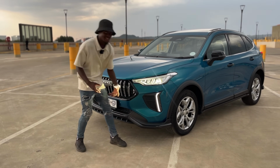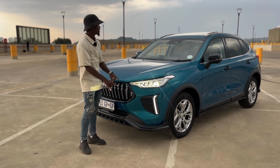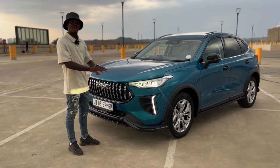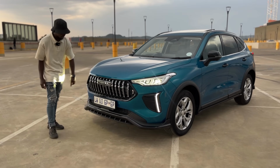For an SUV, when I first saw this vehicle, I was like, is there a need for this? And honestly, I kind of feel like there isn't, but I've gotten used to it and I've grown to like it. So I like that. Then the grille as well, very pronounced.